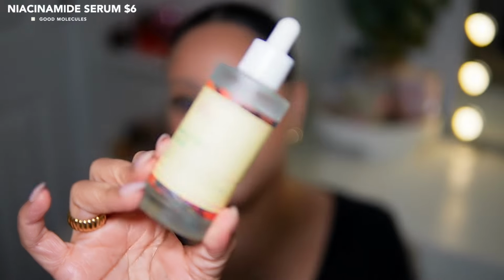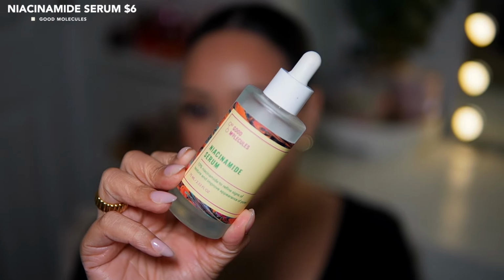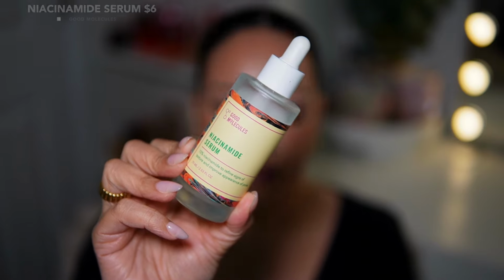So next up, if I am not using the Caudalie, then I will reach for the Good Molecules Niacinamide Serum. I discovered this right when I moved here, and when I tell you, this was a miracle. If you have texture, if you get clogged pores, if you have fine lines, just anything texture wise that you want to help, even your pores, because it does help, I think, with oil production. This is a 10% niacinamide, so this one is to refine signs of texture and improve appearance of pores.